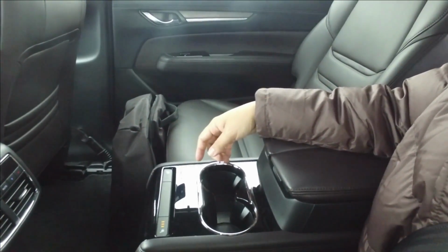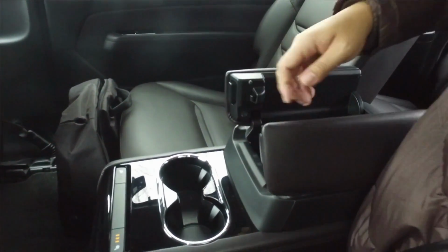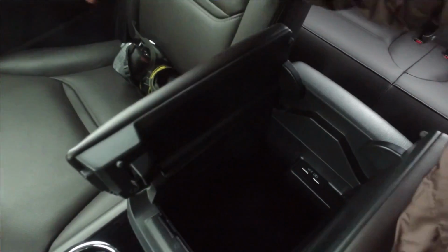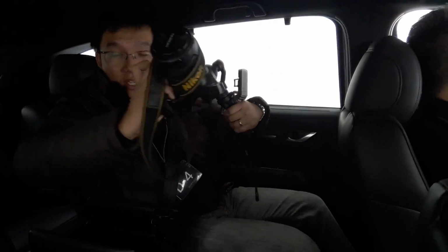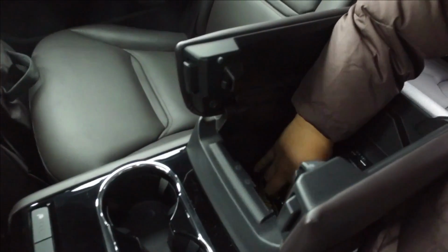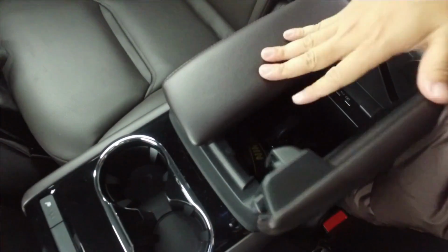Heated seats are now my best friend, man, in this climate. So yeah, and then here's a lidded compartment. Wow, this is deep. This is like the center console box of most cars. So here's my DSLR camera. The bag inside fits nicely, man, and there are two USB charging ports right here.